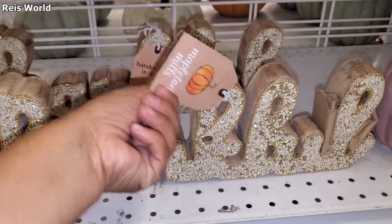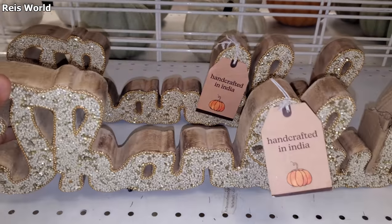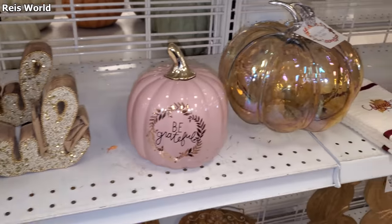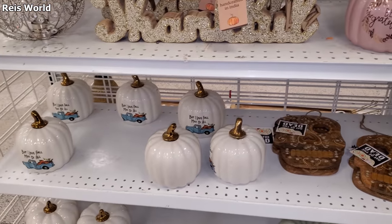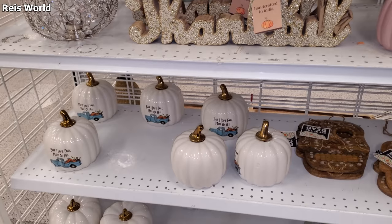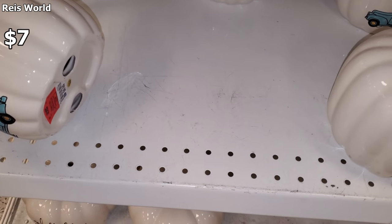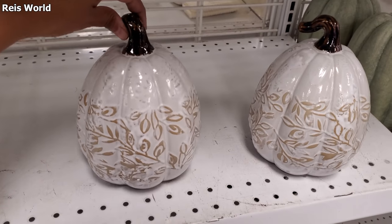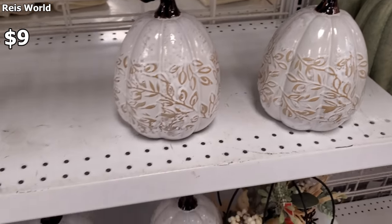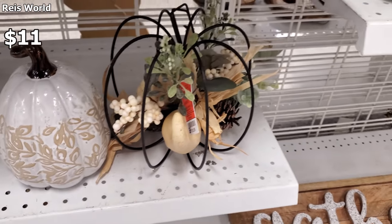And thankful, let's see, only see thankful today. $12. Be grateful and the glass one. And then, but I love fall most of all. Plenty of those pumpkins with the truck. These are $7. $9. And here's this one. This one's gonna be $11.